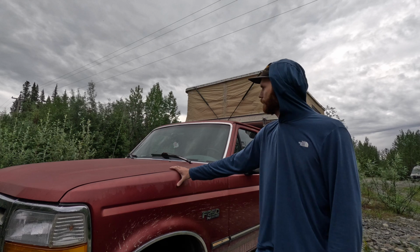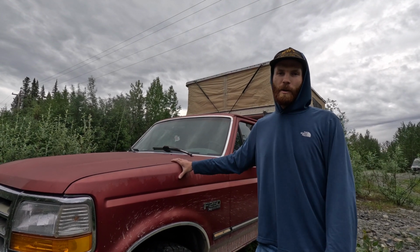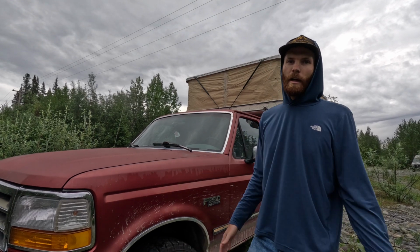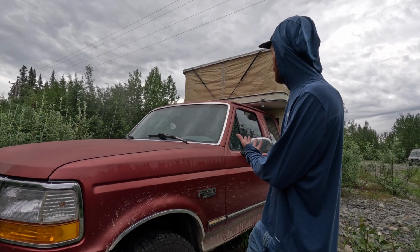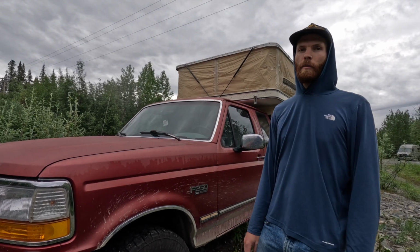And yeah, the only downfall to this truck is it gets really bad gas mileage because it's got a really big V8 in it, but it can have the camper in the back and it can tow a car or whatever you might want with that.